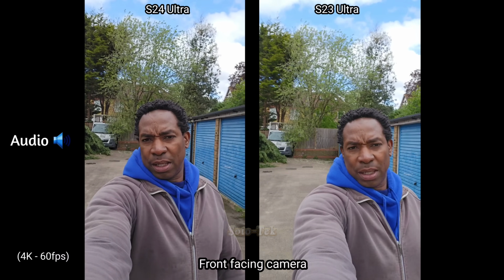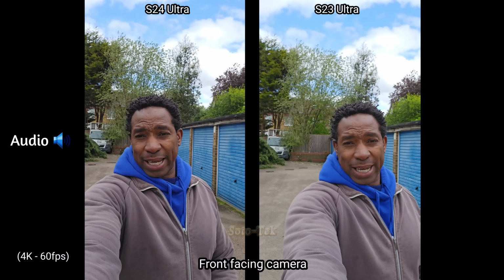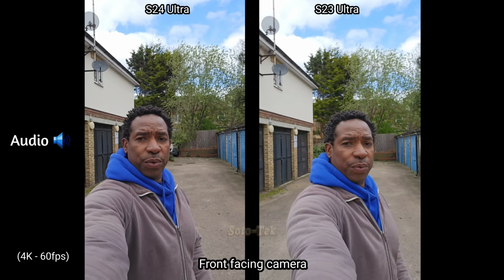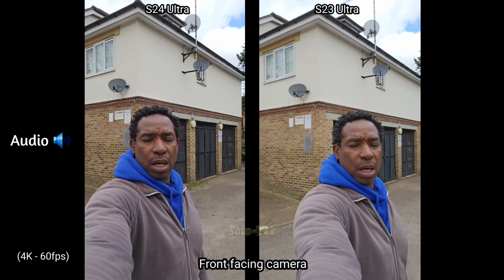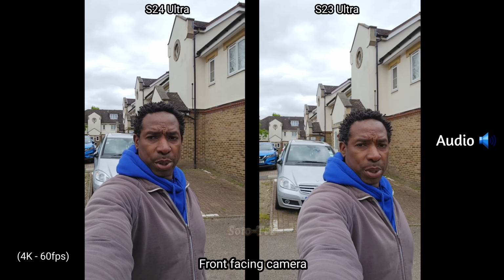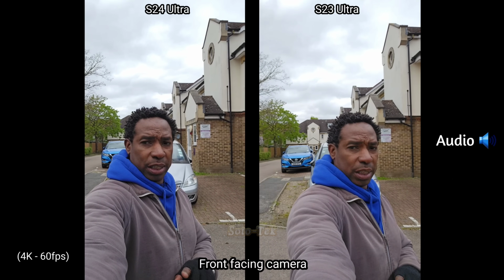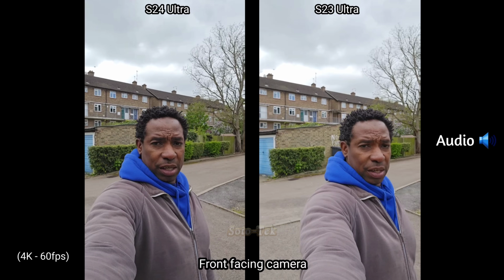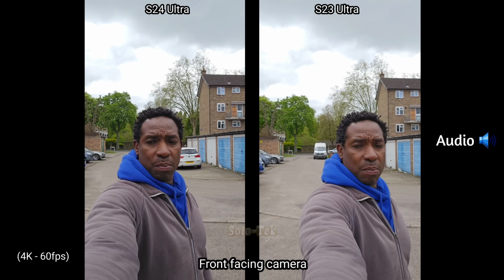Okay, here we are again comparing the Galaxy S24 Ultra against the Galaxy S23 Ultra, but this time both of them on Samsung One UI 6.1. And last time I compared both of them, I liked the result from the S23 Ultra a little bit more in general, but let's see if the S24 Ultra has had a comeback.